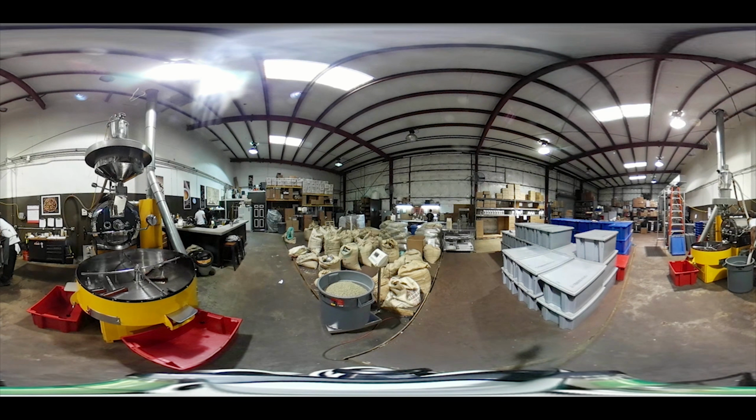And out comes the roasted coffee beans into the cooling tray. After the beans cool, they're placed into the proper container and packaged for delivery to Kawa Coffee Cafes and discerning establishments in the Tampa Bay area, throughout Florida, and across the nation.